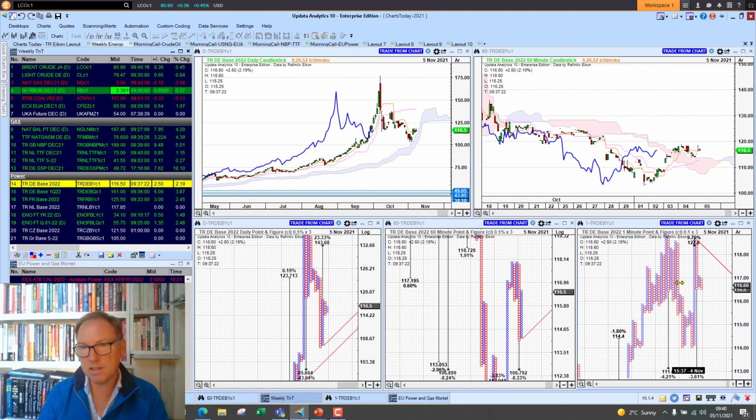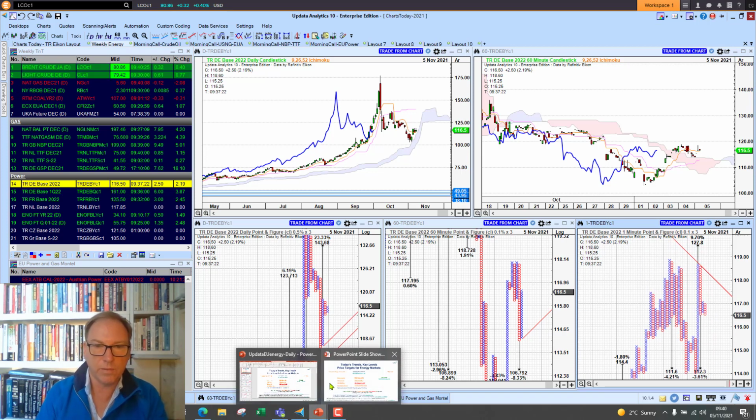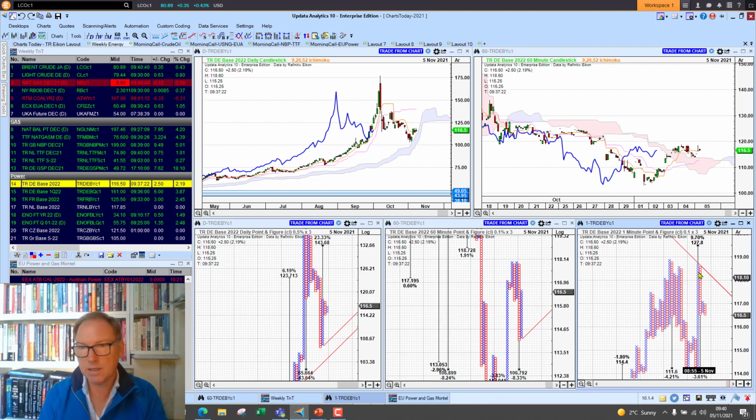As we mentioned, German power this morning, we had these downside targets. They were activated. We said if we moved in fact above the 118 level, that would be quite good. We said here, 118. A move above there, more bullish, and that's what we saw this morning. Of course, the picture is changing all the time, and that's why you need to keep an eye on the charts and see what's happening. We've got a new upside target. We did momentarily get above that 118 level. 127 would be the new high if we can break 118.70. So keep an eye on these charts live for those targets being activated.